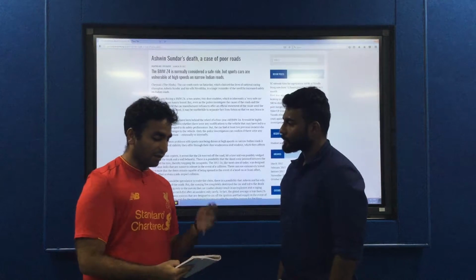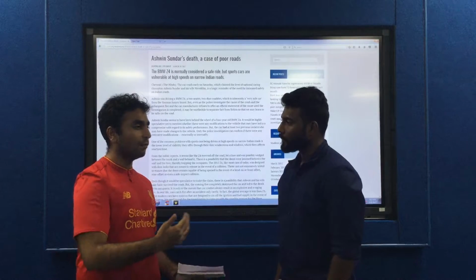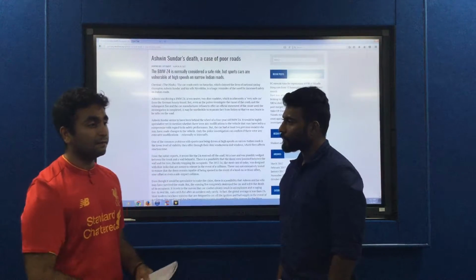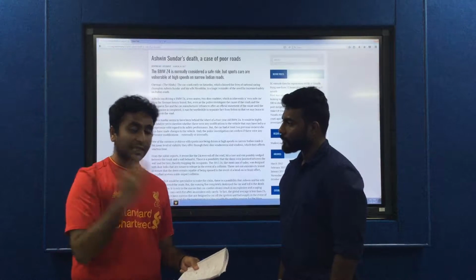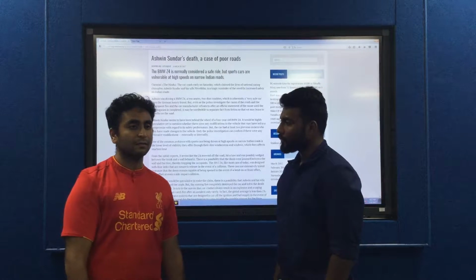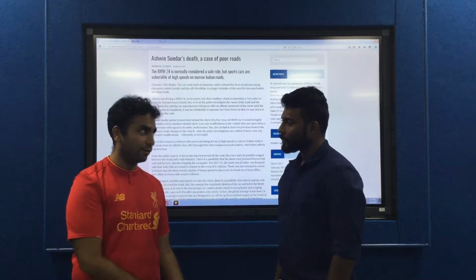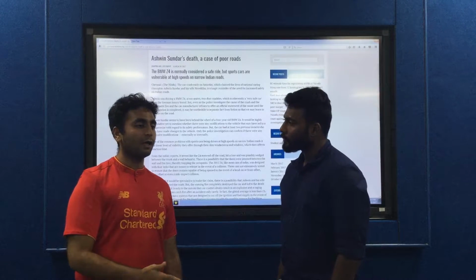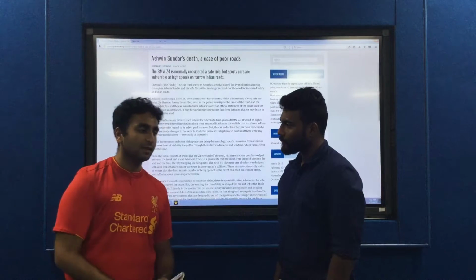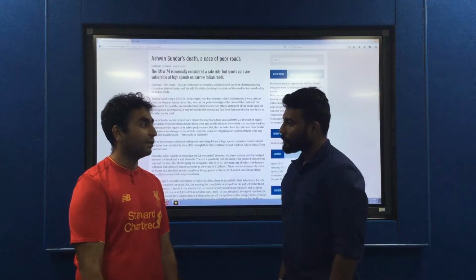So it's got a really low ground clearance, and the speed breaker was not painted, so he was going at a very high speed and could not see the speed breaker. When the car went over it, it scraped the speed breaker, flew over it, and he completely lost control. After that the car just dragged on for another 100 meters and crashed into the tree. And what led to it being fatal was that the petrol from the car started to leak and just caught fire and went into flames.